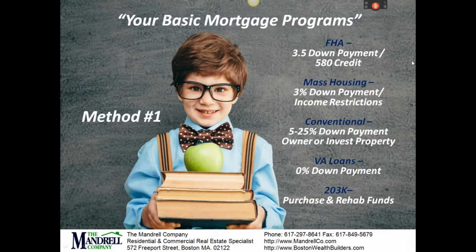You can also go conventional and purchase an investment property. For an investment property, you would probably need 20 to 25% down, depending on which mortgage lender you received. But conventional programs go anywhere from a 5% owner-occupant to a 25% investment property.